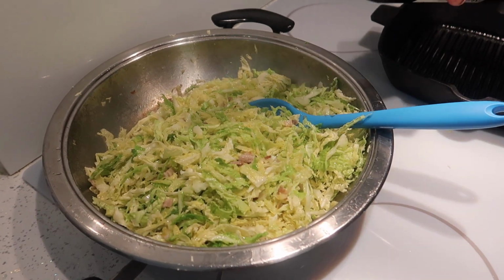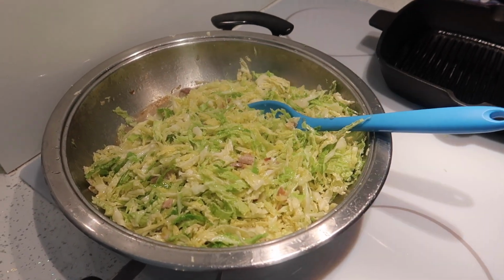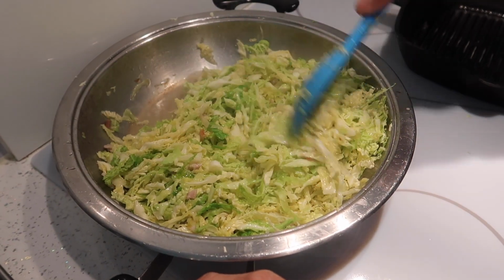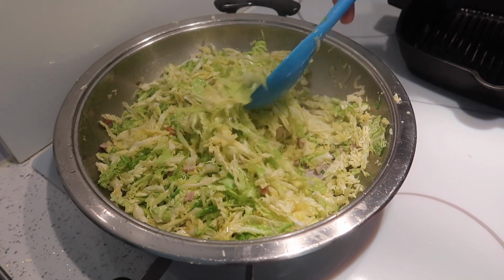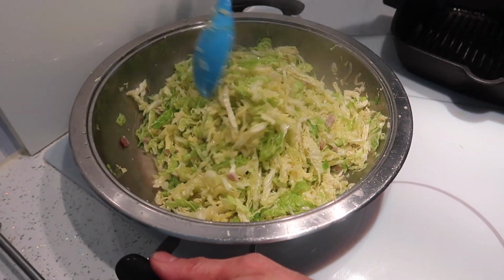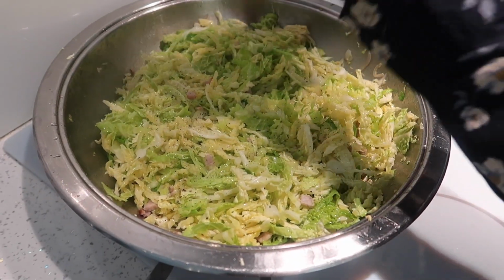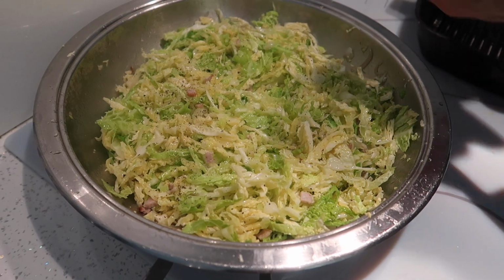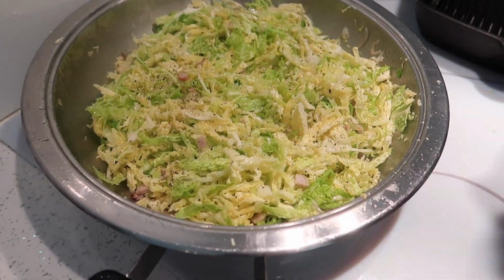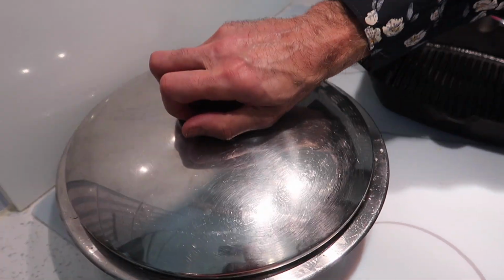3 fluid ounces. So it's just whatever wine you've got. White wine. And at this point we'll add some black pepper. And then you're going to taste for salt. At the end, yes. And we'll put the lid on it and let that cook off for about 10 minutes.